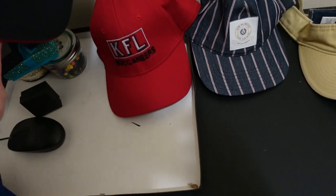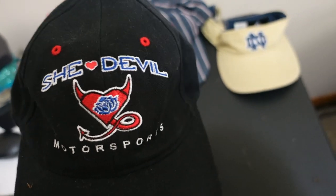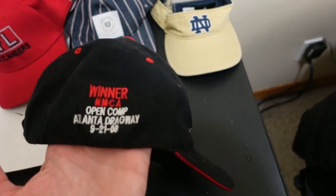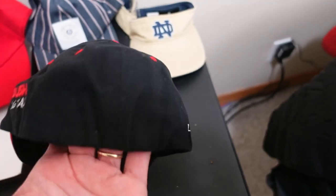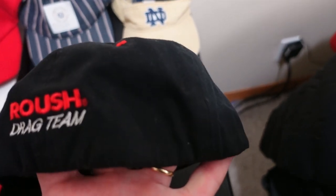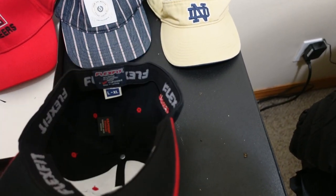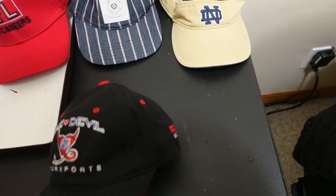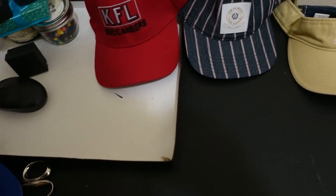She-Devil Motorsports. So this is the next one. I'm not familiar with this, but another racing hat, She-Devil. Has the horns there on the logo. This is a winner NMCA Open Comp Atlanta Dragway. So this might be a local hat. Roush Drag Team. This is a fitted hat, size large, XL Flex Fit. So kind of a different hat. She-Devil Motorsports. Not sure, that might be a $10 hat.